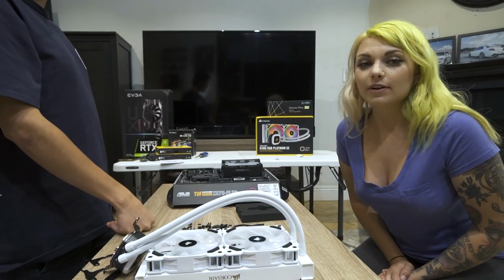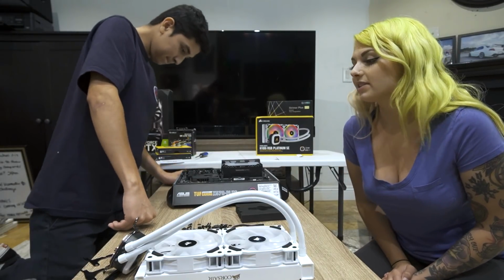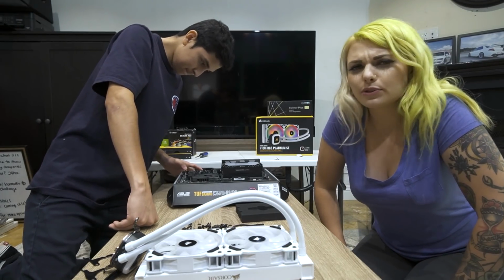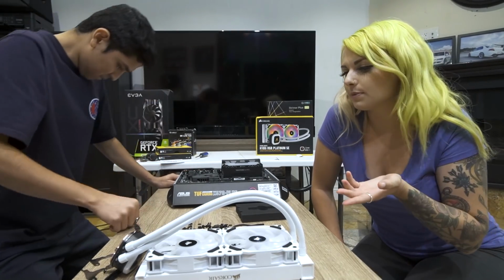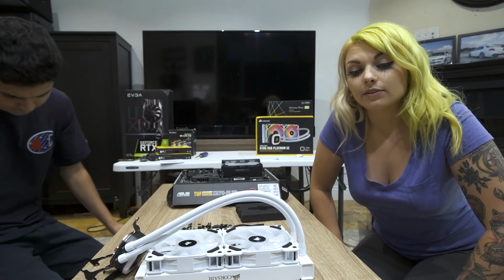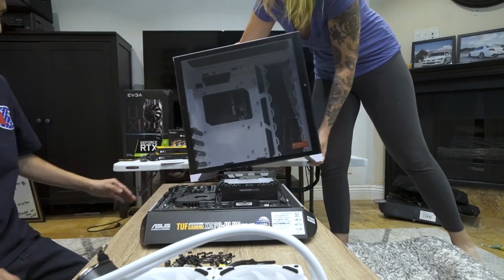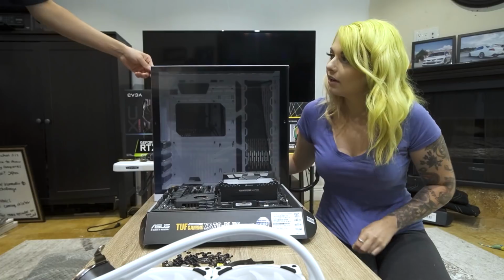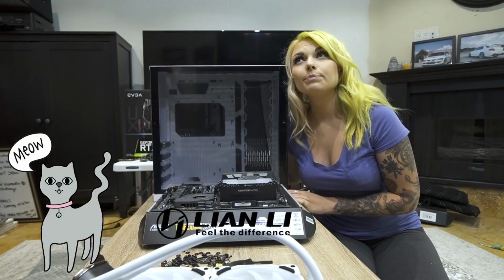Crisis was averted. We found screws. Luckily, I'm going to stand by my statement: I'm not actually sure what you're supposed to do, if you're supposed to buy your own screws or if it normally is supposed to come with screws. We just luckily had some screws lying around. Got it? Yeah.